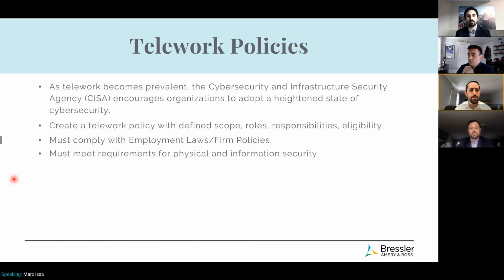Policies also need to take into consideration employment laws and firm policies. Just because people are working from home doesn't mean that they're not entitled to vacation time. I think one of our employment folks told us that you still have to comply with your guidelines there. If people are working 7 hours, whatever the requirement is for the given position, they're still entitled to take their vacation days, regardless of if their location now is not in a physical office.